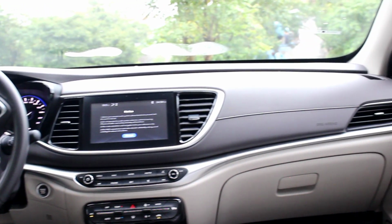You also get leather on the seats and on the sidings, so all touch points are extremely soft. Now, the seats are a bit firm, but they're still quite comfortable. There's hardly any bolstering, but that means that it'll suit a variety of body types. And it's also power adjustable.